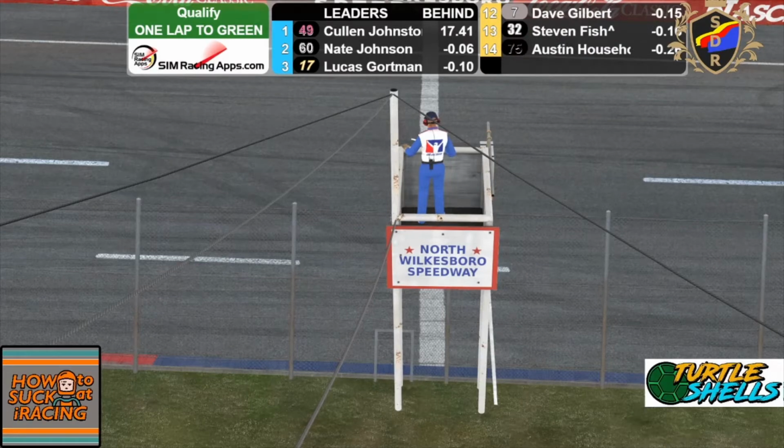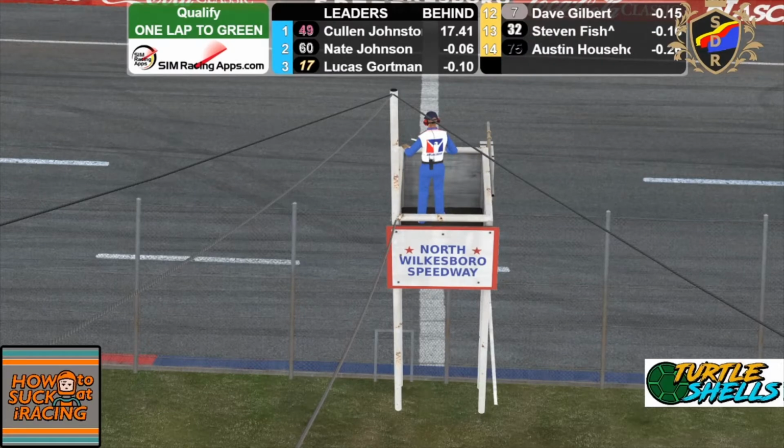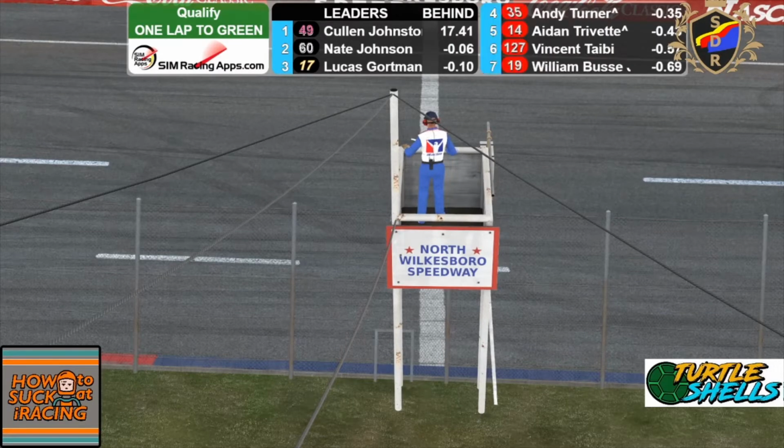But one of the neat features of iRacing is the fact that we do get this track. North Wilkesboro was decommissioned, closed down in 2011. However, Dale Earnhardt Jr., we have him to thank for having this track for these guys to go racing on.